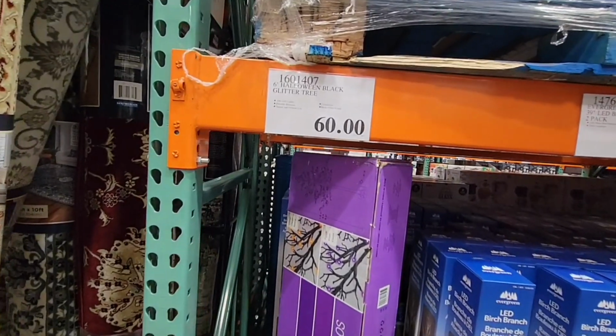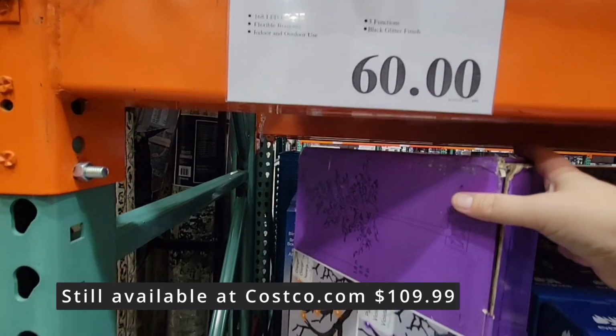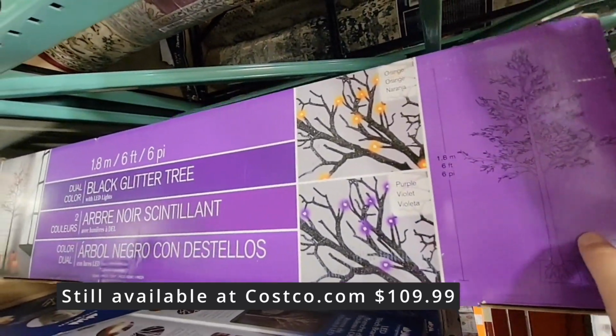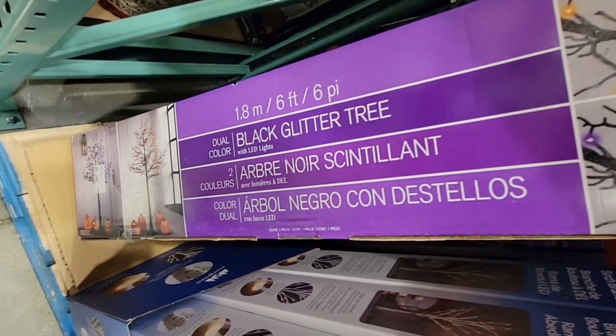Now, this is a great find. I saw this online a while back and I'm not sure if it's still available. It was $109.99, so somebody who grabs this for $60 is going to score big. This is a Halloween tree. It's a black glitter tree, really pretty. It changes lights between orange and purple.